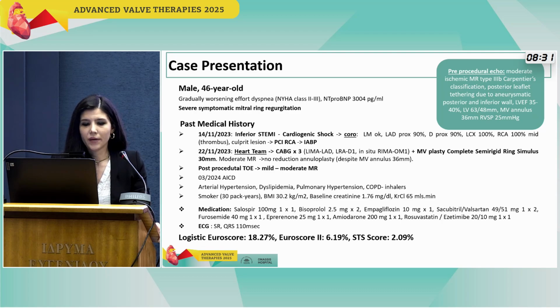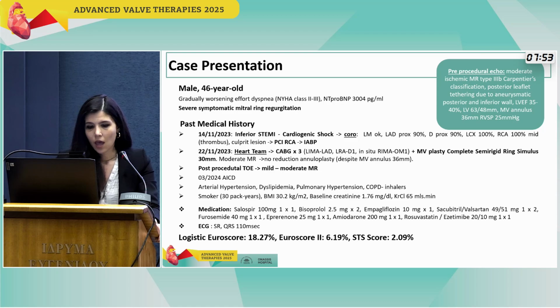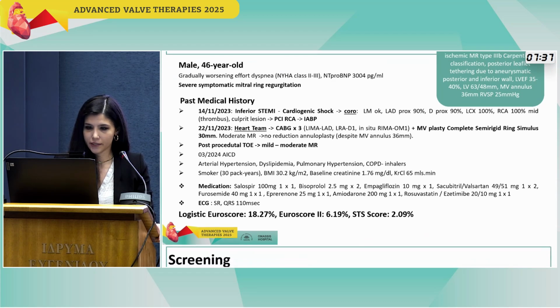The patient is also obese. He is an ex-smoker, and he also has a history of hypertension, dyslipidemia, COPD, and mildly impaired renal function. At the time of the investigation in our department, he is on optimal medical therapy at the maximum tolerated doses, and his ECG did not reveal an LBBB or a widening of the QRS, so he is not a candidate for an upgrade to a CRT-D. Based on all this, the calculated surgical scores were compatible with a patient of medium risk.